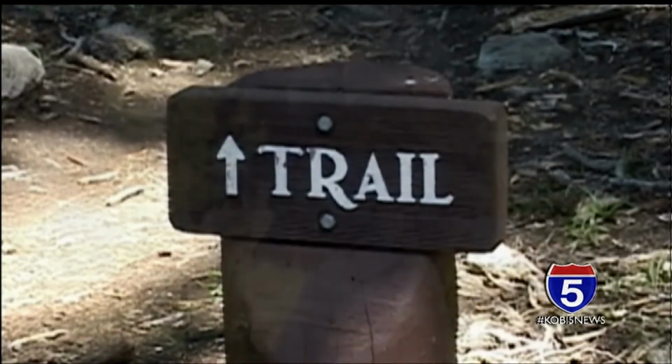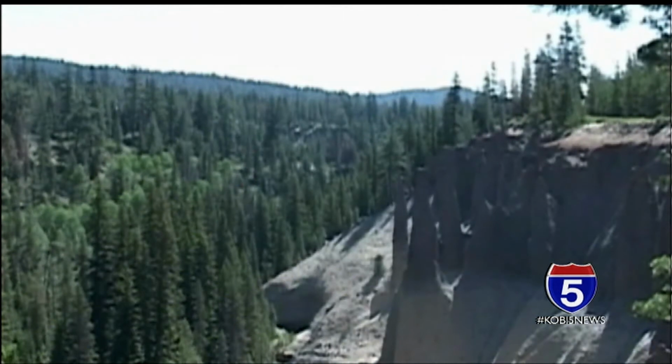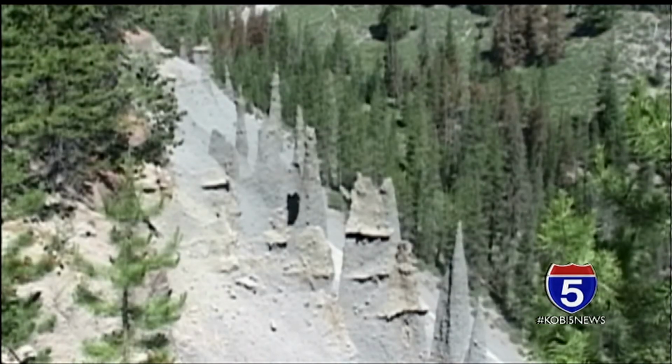One of my favorite hikes in the park is to Garfield Peak, which is just behind the lodge. You get a spectacular view of the lake and of the lodge. The Pinnacles Road is another often overlooked corner of the park. It was hard for me to understand how they were formed. It just looks like nothing else in the park.